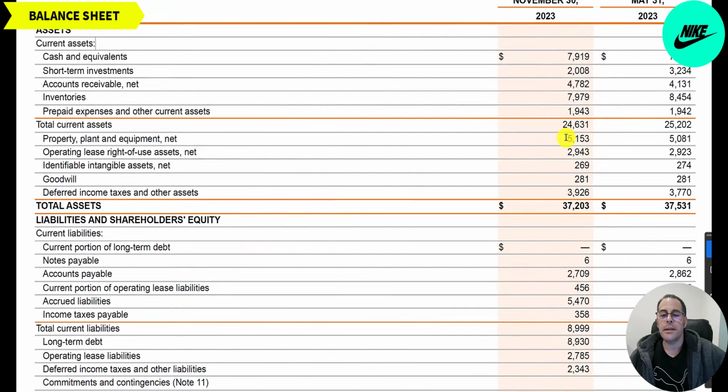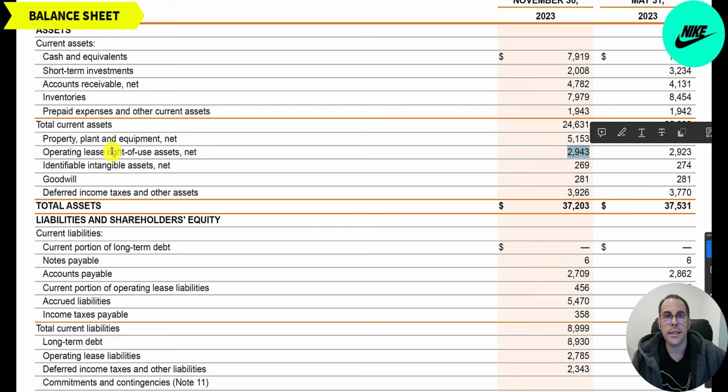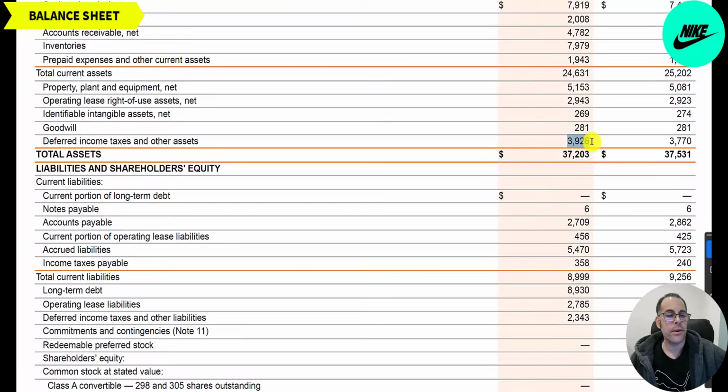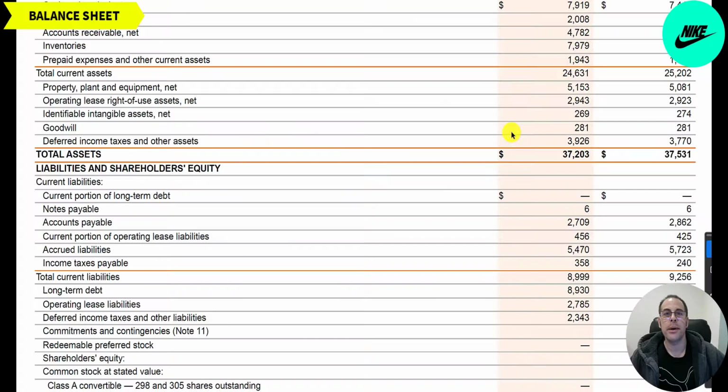Their PP&E is $5.2 billion. Instead of buying assets, some companies lease them, and the value of those assets they lease is $2.9 billion. That's called a right-of-use asset. They lease it, but carry it on the balance sheet as if they own it. And if you want to know how much money they owe on these assets, it's right here, $2.8 billion. Operating lease liabilities. They don't have much goodwill, only $280 million. And $4 billion of deferred income taxes. These are taxes Nike will eventually pay, but are not due yet.